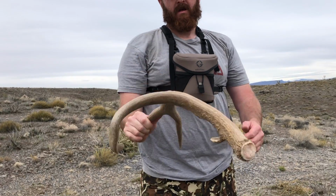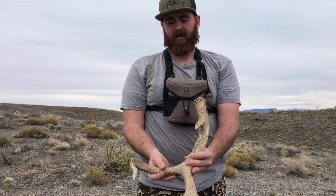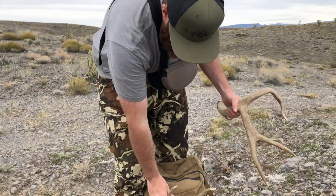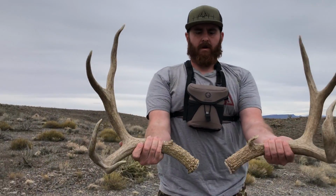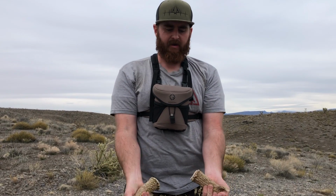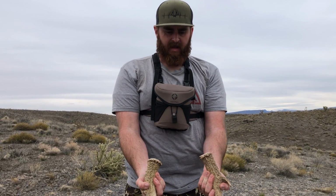Yeah, and he was just laying right by his tracks, and I was like, dude, that's a gnarly freaking buck, dude. His beam turns clear up, and then his other side was like 20 yards away in there. That's awesome. I bet he dropped them both today. Like when we saw him and he was shaking his head and stuff, I bet he had just dropped this side. I'll bet that's what it was, because they were only 20, maybe 30 yards apart.